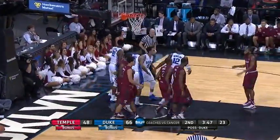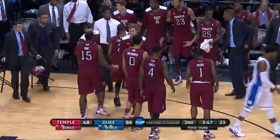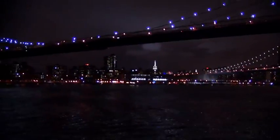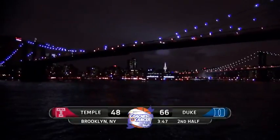Cummings much more aggressive here, attacking early in the shot clock. That'll be a block, and that'll be free throws coming up for Will Cummings. Duke keeping the Owls at arm's length, in Brooklyn, New York, in the Coaches vs. Cancer Classic.